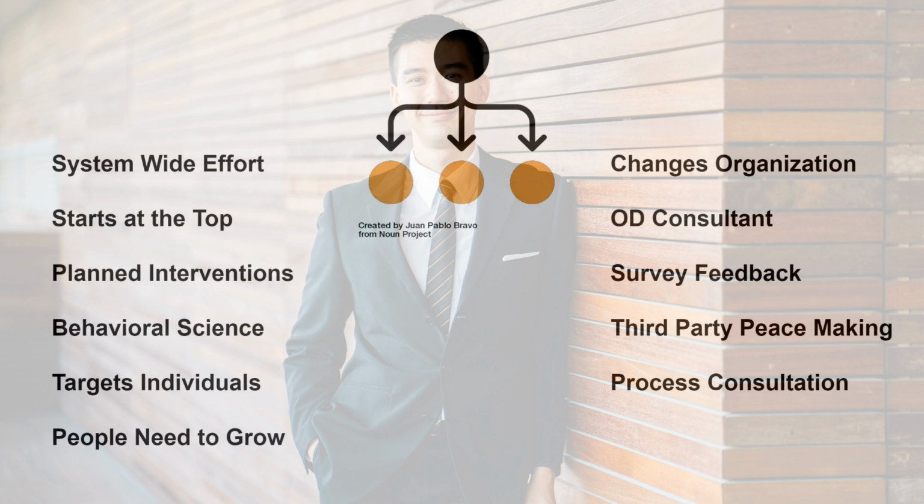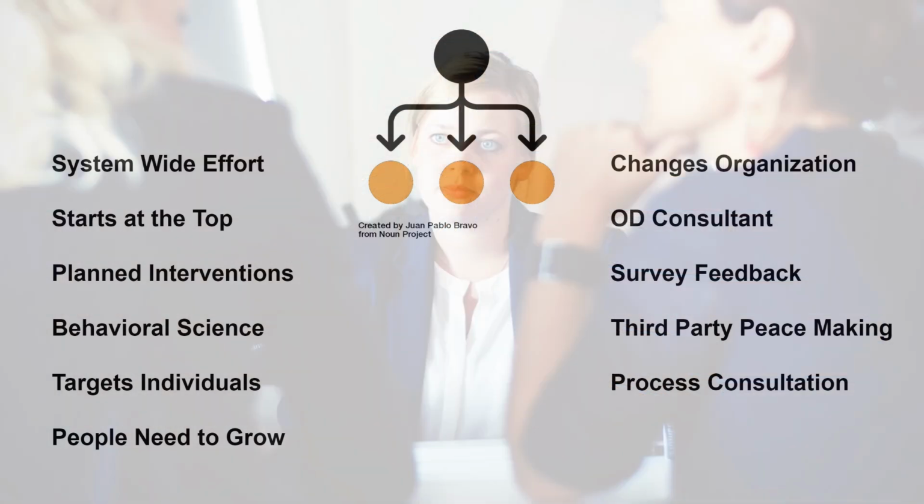The consultant might rely on processes such as survey feedback, where comprehensive employee surveys are executed to help develop management to effect change in a multitude of areas. The OD consultant can act as an arbitrator to resolve executive disputes on how the company should change. This is known as third-party peacemaking.